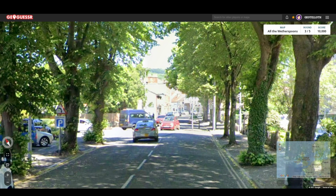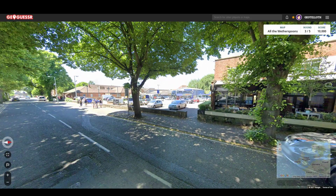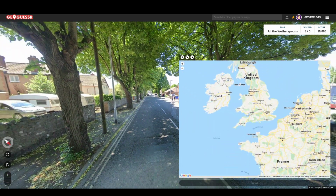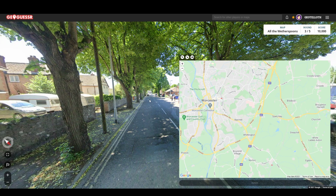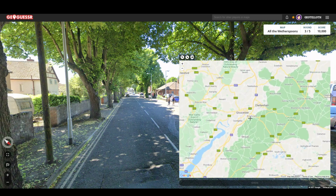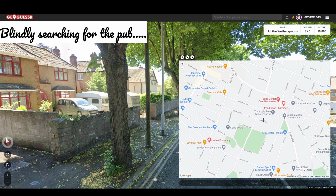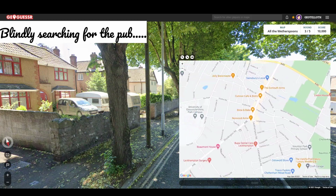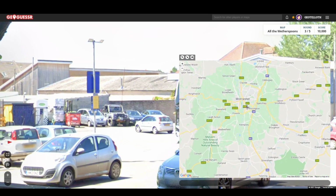Okay, there's a hill to the north there. Right. Hill to the north. Right now I'm thinking southwest, sort of Cotswolds area. Maybe Worcester. Maybe... doesn't really look like Cheltenham. Maybe Gloucester? Right, I'm gonna go in Worcester.